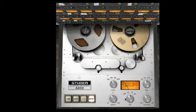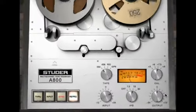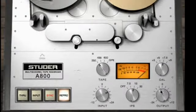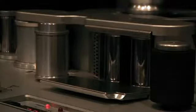Like magnetic tape, the Studer A800 plugin for UAD2 lets users dial in a clean sound or just the right amount of harmonic saturation using the input and output controls. Of course, tracking drums into a tape machine, I mean, there's never been anything like that. You can hit the input side of the tape machine and drive the magnetic head to push a little bit of saturation and distortion onto the tape, and that becomes part of the sound.